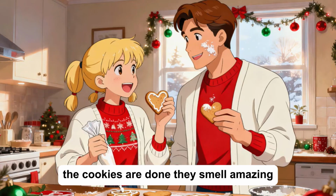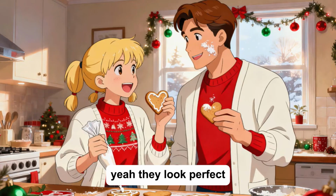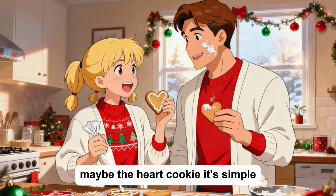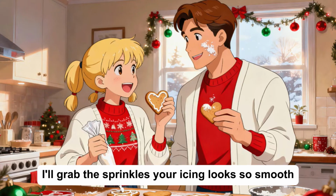The cookies are done. They smell amazing. Yeah, they look perfect. Let's let them cool. Which one should we decorate first? Maybe the heart cookie. It's simple. Good idea. I'll get the red icing. I'll grab the sprinkles. Your icing looks so smooth.